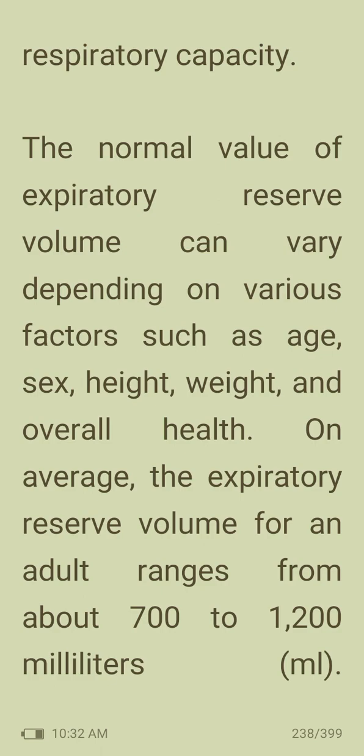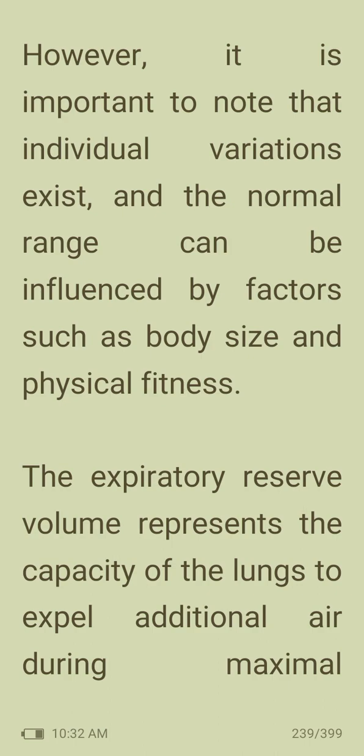The normal value of expiratory reserve volume can vary depending on various factors such as age, sex, height, weight, and overall health. On average, the expiratory reserve volume for an adult ranges from about 700 to 1200 milliliters. However, it is important to note that individual variations exist and the normal range can be influenced by factors such as body size and physical fitness.